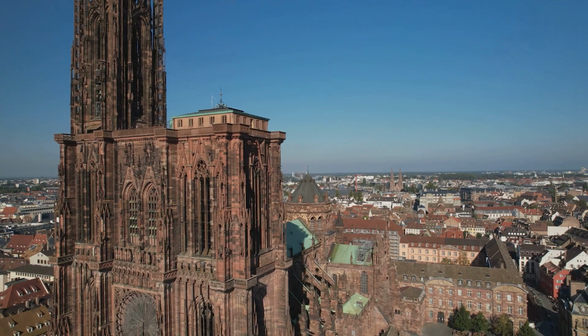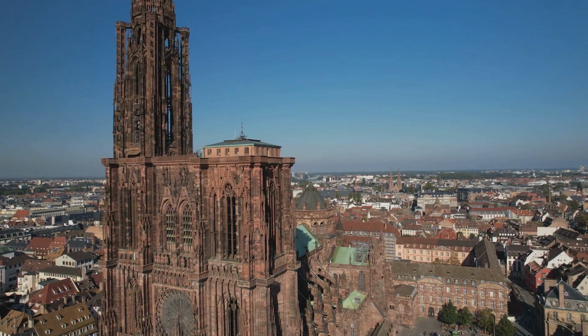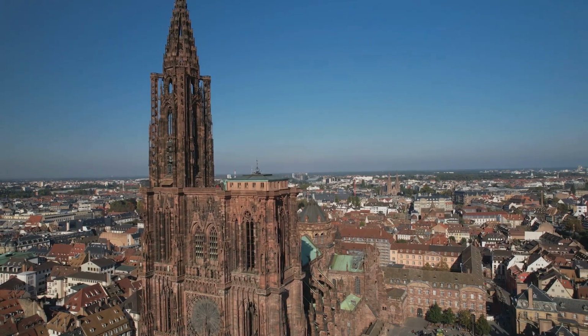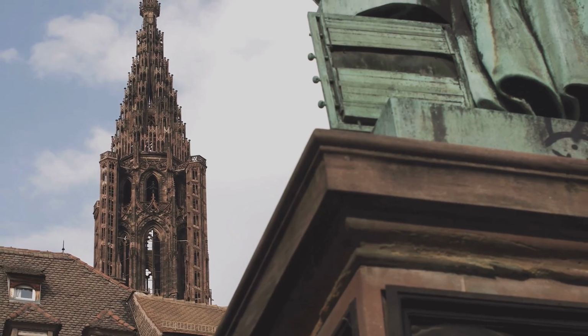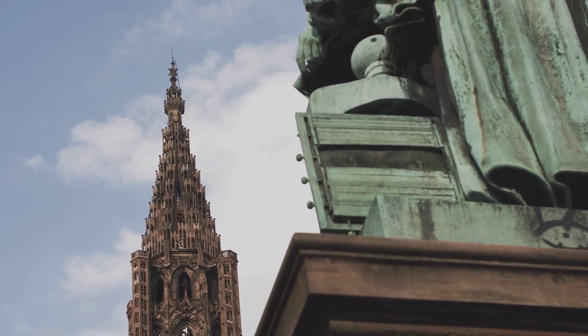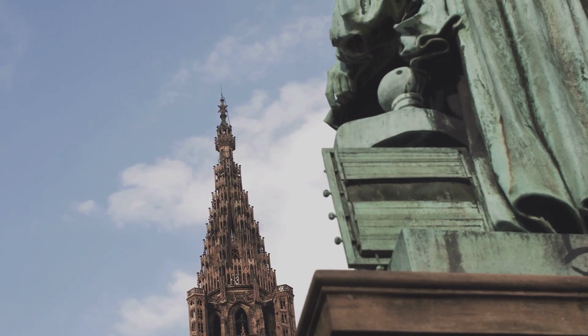The single spire, completed in 1439, is a marvel of medieval engineering. At 465 feet, or 142 meters tall, it was the tallest man-made structure in the world for over 200 years. Its open-work design combines elegance with structural strength, symbolizing humanity's reach toward the heavens.